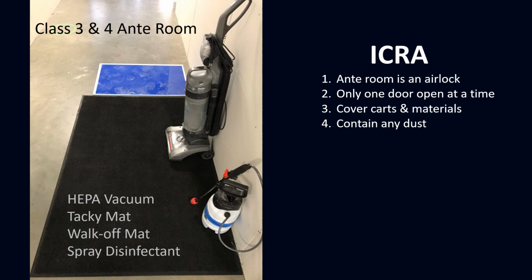An ante-room is an airlock, only open one door at a time. Always cover carts and material while in transport. Never unplug HEPA fans. Wipe your feet when you leave the construction containment area. Vacuum yourself off when you leave. Look behind you when you leave the ICRA containment to check for footprints.